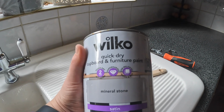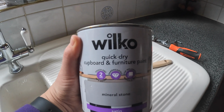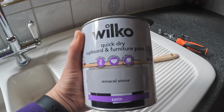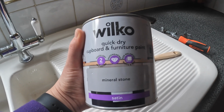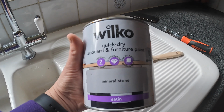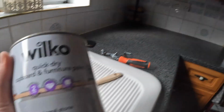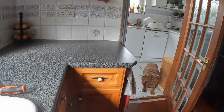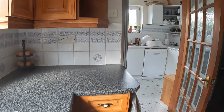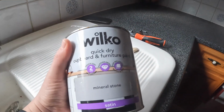So this is the paint that we're going to use, just from Wilko's, quick dry cupboard and furniture paint. We have used it on a couple of bits up in the bedrooms and the furniture that we've just refurbed a little bit up there. It's Mineral Stone, so it is a little bit lighter than the little Rossi Bulldoggers there. It is a lighter shade than all the skirting boards that we're painting, so I think it should work quite well in here.